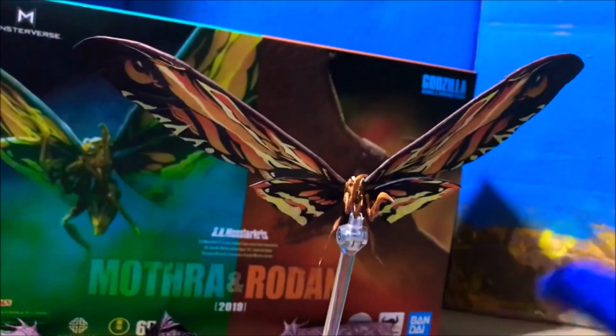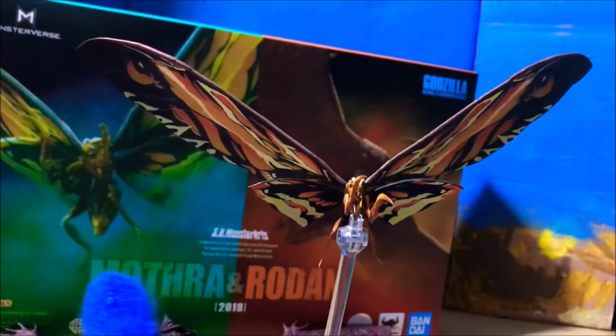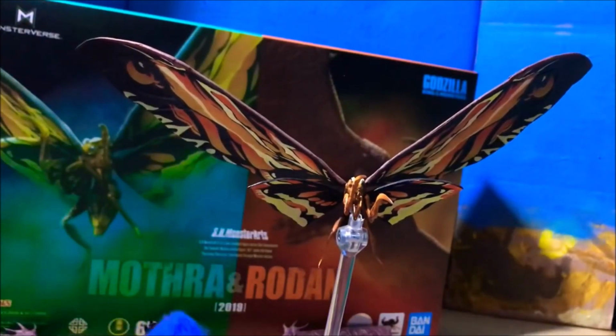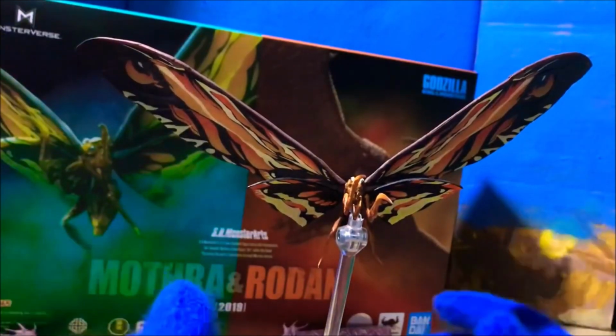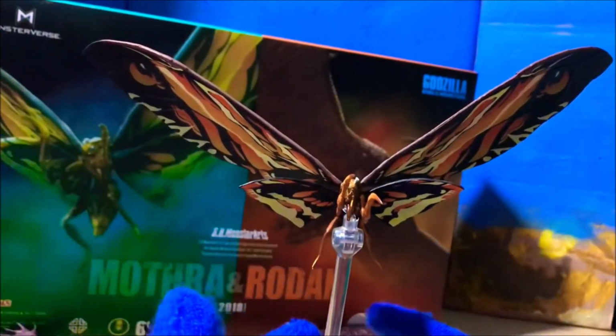Okay, it's time to talk about Mothra. So I noticed a few problems with her. Number one, she is very tiny compared to the NECA version and even Rodan. And in some ways she feels very fragile. She feels like if you don't handle her with double the care, she's going to break on you.